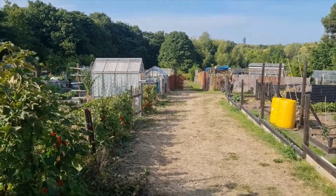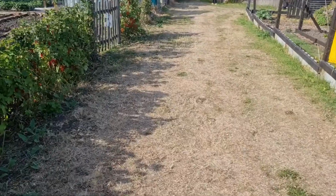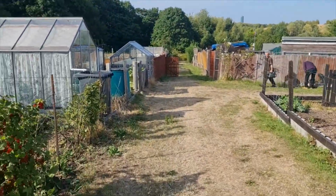It looks more like a beach than a grass patch. Yeah, it's really dead this year. It's all these guys just watering. Yeah, just caught red-handed on camera, just running to baths.